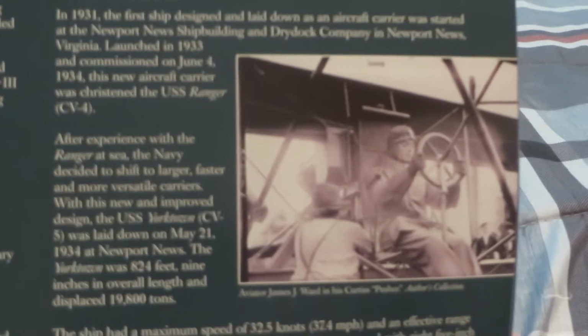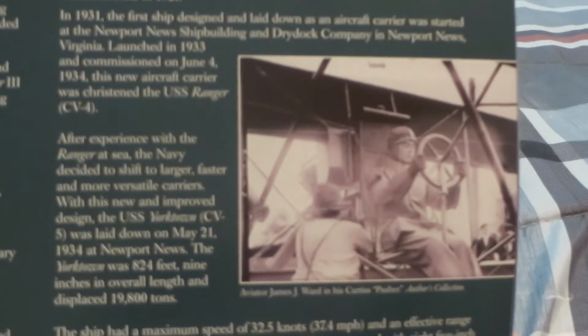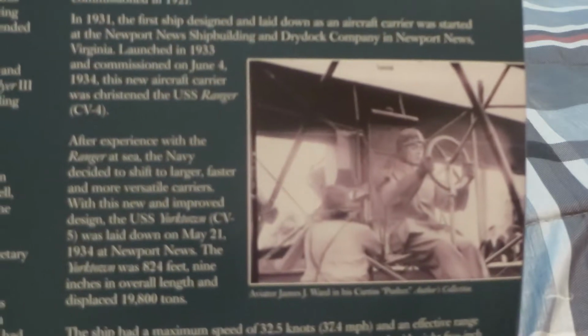Aviator James J. Ward in his Curtiss Pusher, Author's collection. That's what this picture is, as you see right there.